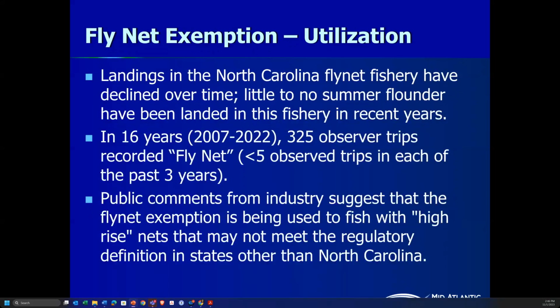So how is it being utilized? Again, with the original purpose being focused on North Carolina, the landings in the North Carolina fly net fishery have declined over time. There have been little or no summer flounder landed in the fishery in recent years. North Carolina certifies that every year with a letter, I think, to the monitoring committee.